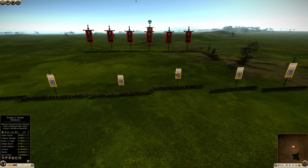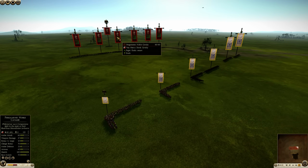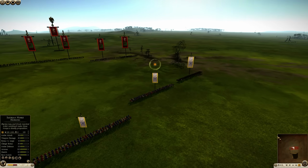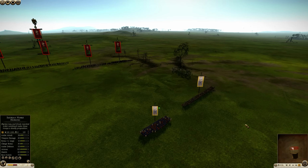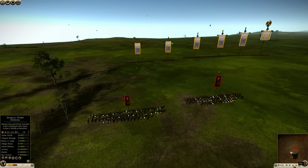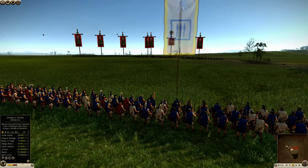So from the previous tests we know that expert charge defense reflects the charge bonus of the charging unit back to the unit itself. It works both in and outside of phalanx. So we're going to brace here, 3 ranks deep. We're going to brace against the Pergamenes Cavalry. We're going to use phalanx, and the Pergamenes are not going to be cycle charging in this first test. They're just going to be charging in, and we'll see what happens to the Pergamenes Noble Cavalry.